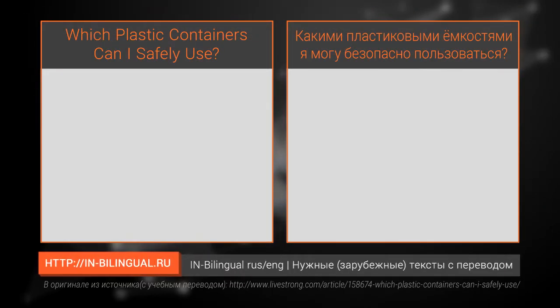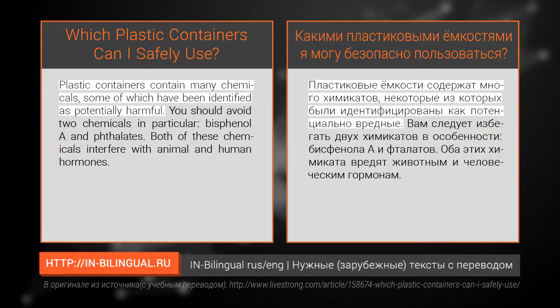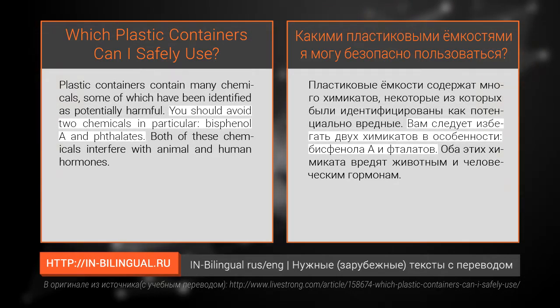Which plastic containers can I safely use? Plastic containers contain many chemicals, some of which have been identified as potentially harmful. You should avoid two chemicals in particular, bisphenol A and phthalates. Both of these chemicals interfere with animal and human hormones.